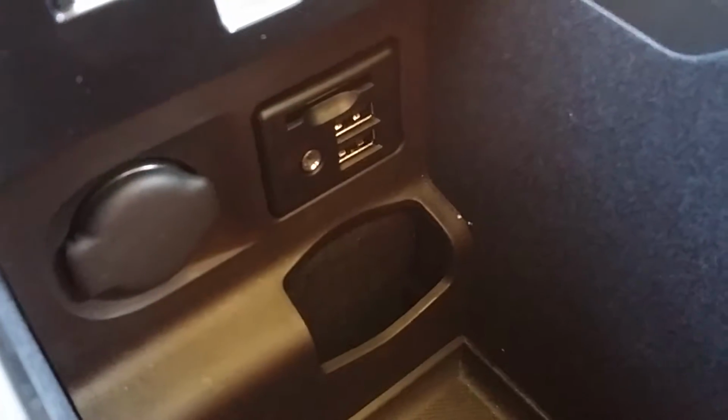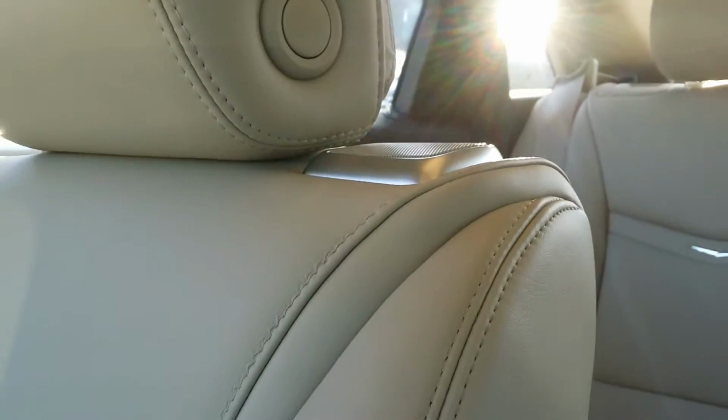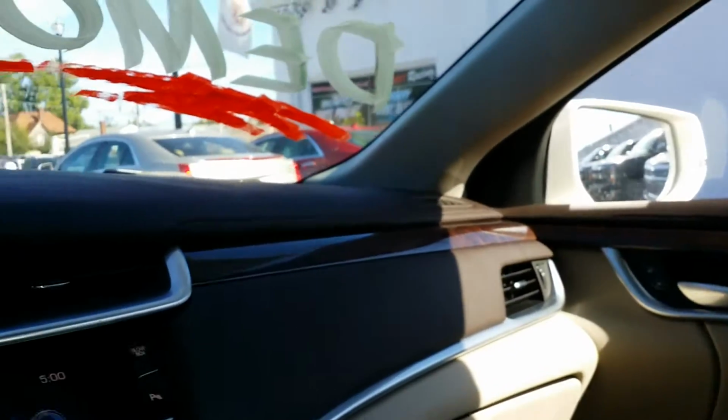In the center console here, we have two USB charge ports, one SD port, an aux cable, and an auxiliary charging center. It's a really nice light interior in here. All throughout, beautiful interior. I got the air conditioned seats on, feel great. And there you have it, a nice overview of this 2013 Cadillac XTS all-wheel drive premium.